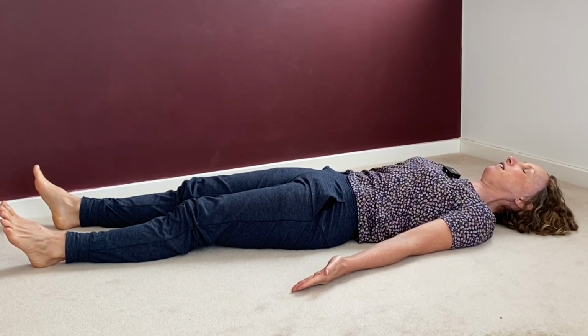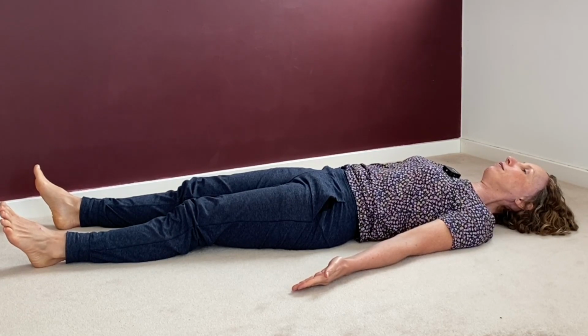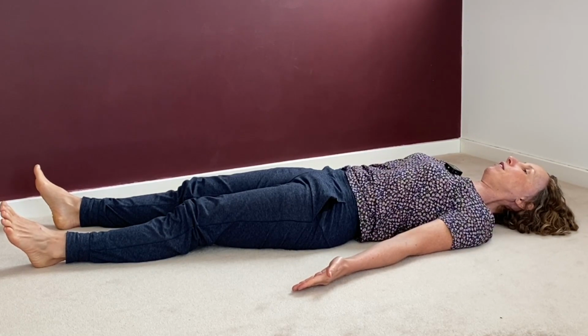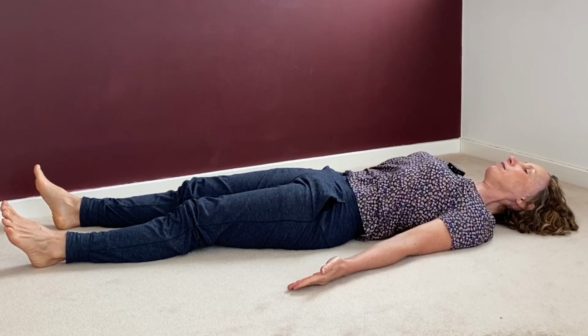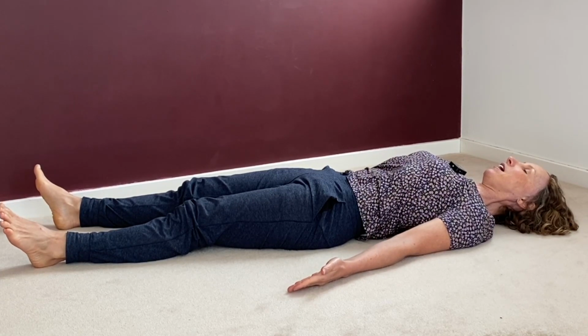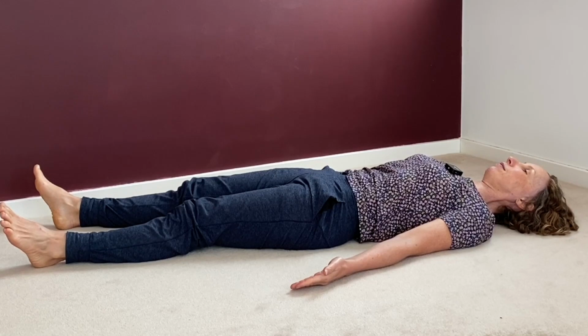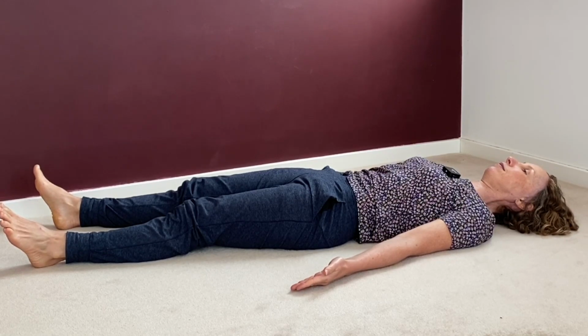Nice relaxed belly, really deep, slow breath in. Really feel your chest cavity filling up in all directions. Don't tense your neck. Really slow, deep breath out. Squeeze your deep pelvic floor muscles at the end of the exhalation. Last one. Really slow, deep breath in and out.